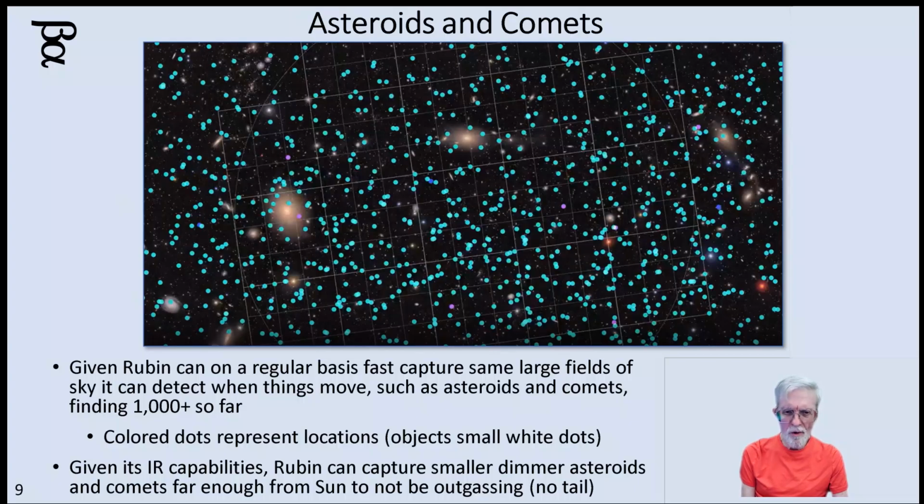All these little turquoise dots represent asteroids and comets. They're not turquoise. They're actually just sort of either whitish or reddish white dots, very small. But because they move, and they move every few days, and it takes an image every few days, it can actually see all of these asteroids and comets. And so far, they've detected over 1,000 of them in one of their gigapixel images.